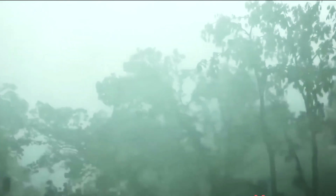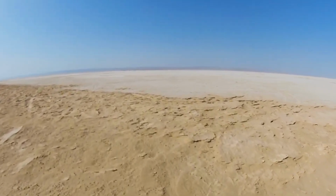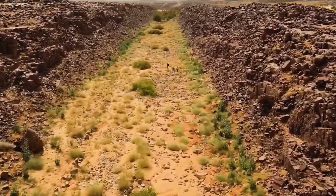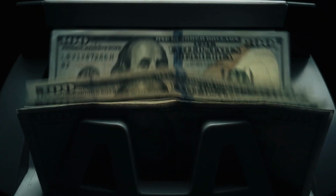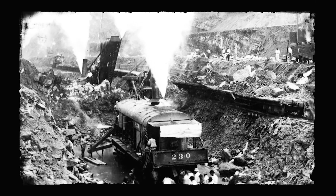Some doubted the climate would change at all, and then came the biggest blow. Surveyors discovered that much of the Chott el Jerid was actually above sea level. The canal would have to be longer, deeper, and much more expensive. Initial costs of 30 million francs ballooned. New estimates reached 1 billion francs, an astronomical amount in the 19th century.